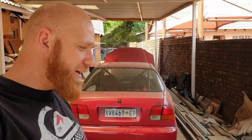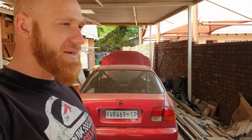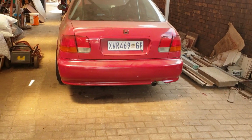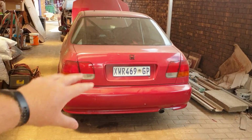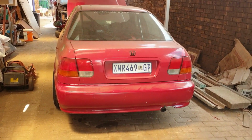So the end goal is to build it up to a full time attack monster, making a lot of power. I'm talking north of 500 horsepower, and when you start adding boost, an engine with more displacement is more resilient. So the 2.4 will make the same amount of horsepower so much easier and also be more reliable. I'll try and document the whole process and take you guys along as I try and fit all those things into this car in about 2 months. Cheers.